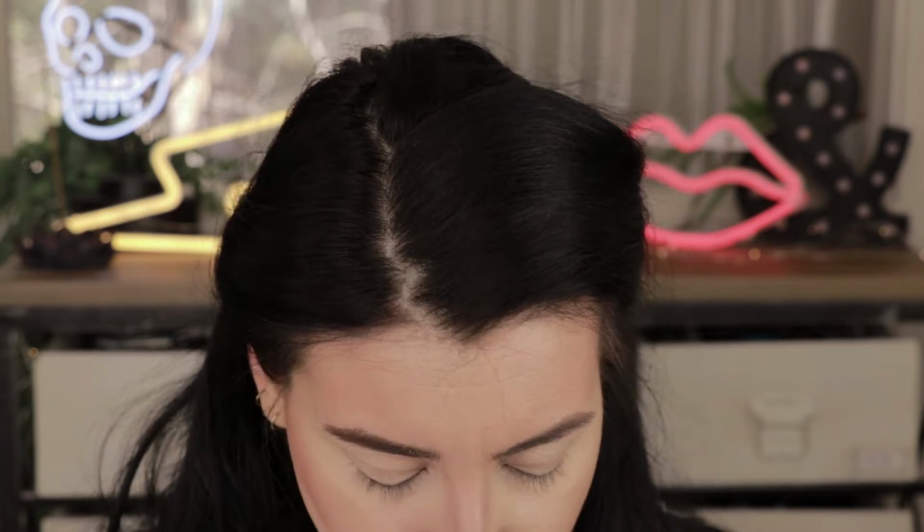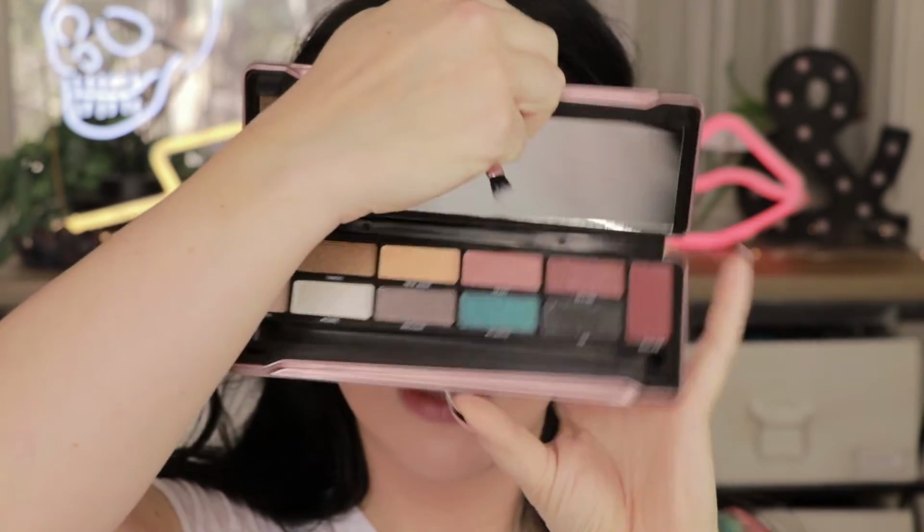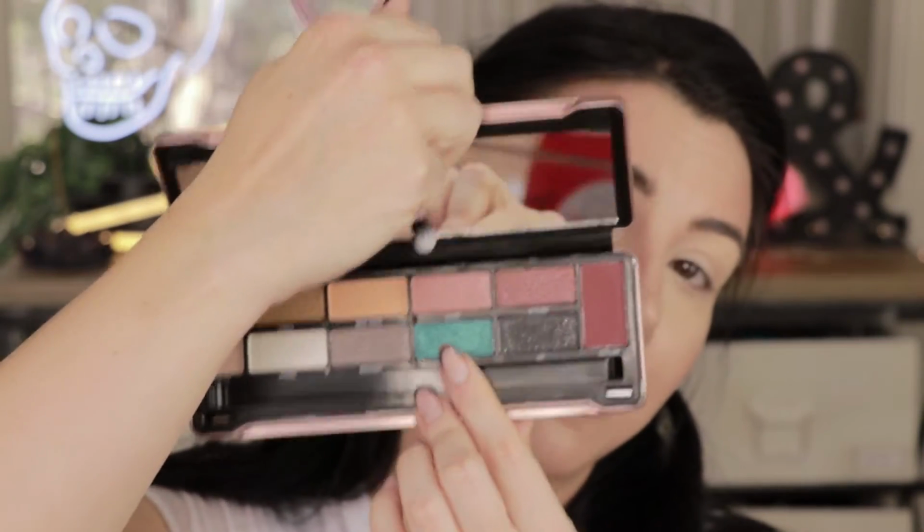I'm kind of feeling like maybe I need to do a reddish eye with the Confidence palette and then a little pop of color on the inner corner with the Chestnut palette. Maybe this guy here on the inner corner or something like that. That's my thoughts so far.